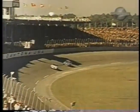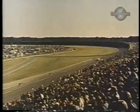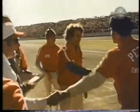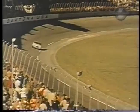And there's the checkered flag. Richard Petty wins his third Daytona 500, his 120th stock car victory. 11 seconds behind his teammate, Buddy Baker takes second place. The Petty racing team has beaten everyone, winning more than $61,000 in prize money. And there's the checker for A.J. Foyt in third place.